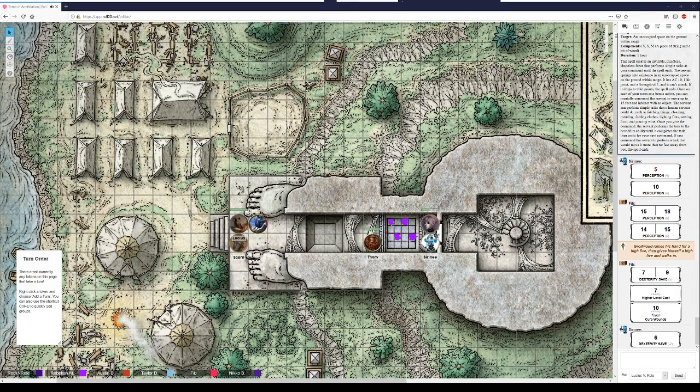Oh no. 6. You take 26 points of damage as another ball of electricity just blasts out from the step. It's okay, I'm still conscious. I'm gonna heal myself.